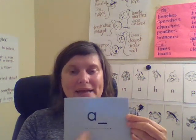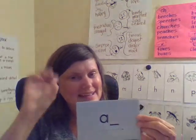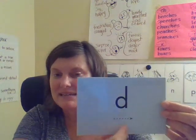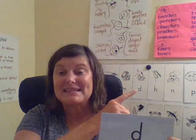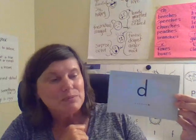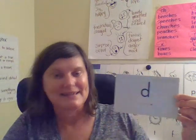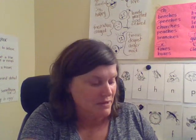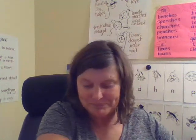A says /a/ together, your turn. Good. Show me the hand signal for /a/. Yes, it's like you're picking the apple from the tree. D says d. Together, d. Your turn. Just like the digging dog. Remember, when you make the D, it's circle and then stick. It's the opposite of the B. Sometimes people can get them confused. It's easy to do. That's why we practice that every time.